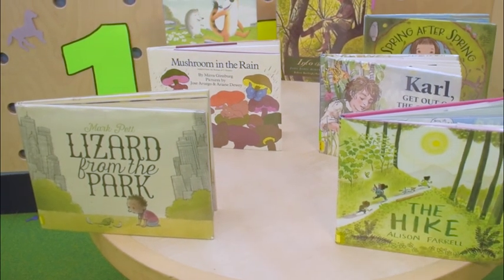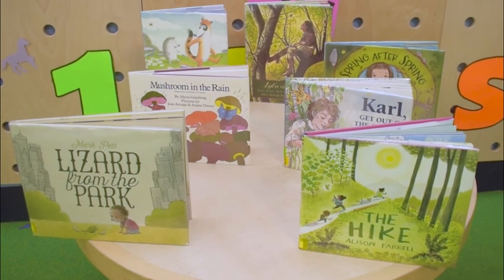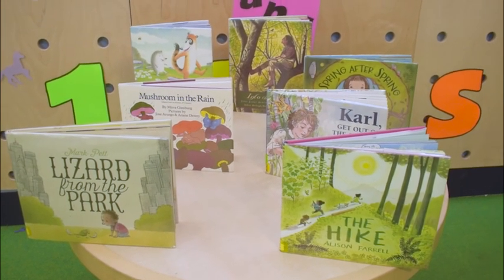Here are just a few of the great books you can get from your local library. We have tons of amazing books for you today.